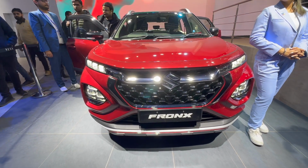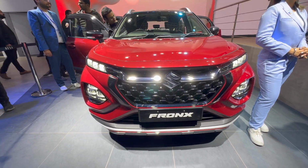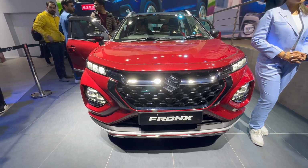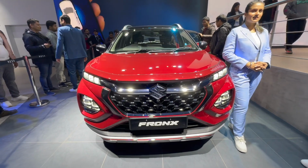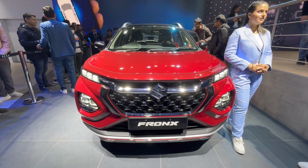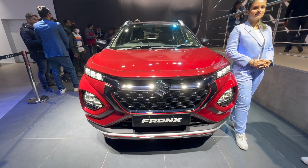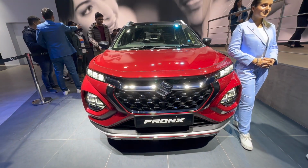So that was my take on the newly launched Maruti Suzuki Fronx. It's an absolute home run in terms of the design, and although Jimny took most of the limelight during the Auto Expo in the Maruti Suzuki Pavilion, this Fronx is that underdog which will definitely perform very well in the Indian markets if priced comparatively.